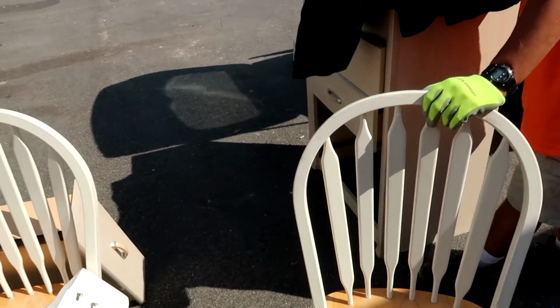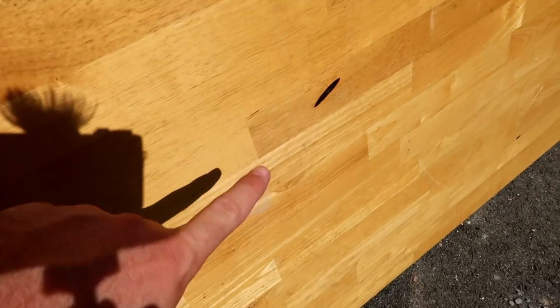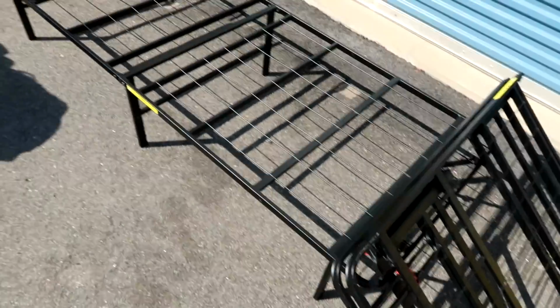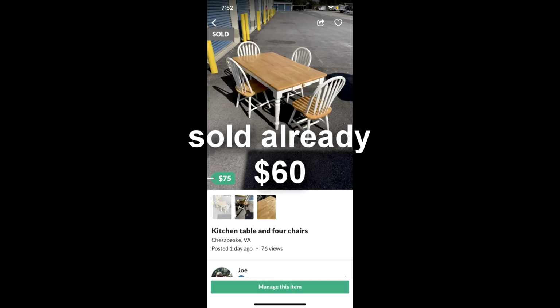All right, so let's look at what Jelico got right here. He's got four chairs that go to another kitchen table. There is a big old burn in this kitchen table. Somebody was nodding out at the table, cigarette all up on the table. I just sold a table like this. I had it listed originally for $250. It sold for $50. So we know we can at least get $50 for the table.